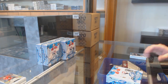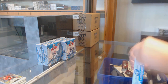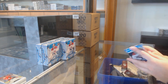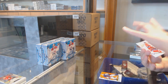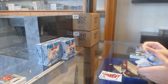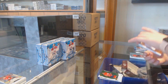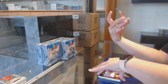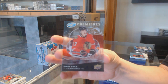All right, off to one heck of a start here. Orange for the Rangers of Lundqvist. Ice Premier's jersey for Montreal of Ryan Poehling. Tyler, I'm not sure, to be honest. I don't think they announced that. Orange for Washington, Alex Ovechkin. We've got an extra exquisite jersey number to 75 for Philadelphia, Morgan Frost. And we've got a retro Ice Premier's rookie number to 149 for the Chicago Blackhawks, Kirby Dach.